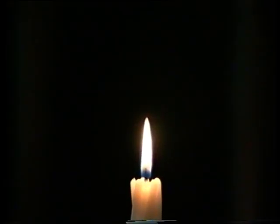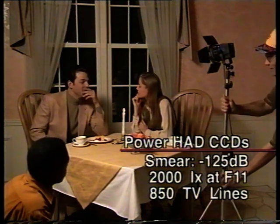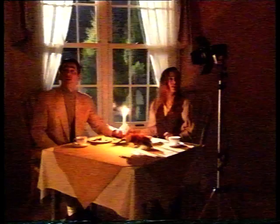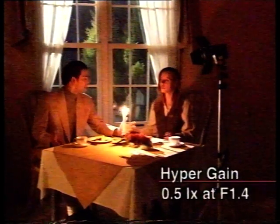Don't worry. The new Power HAD CCDs won't smear the way conventional IT CCDs do. Of course, the DXC D30p kept innovations incorporated into the DXC 637p, such as hypergain. The camera discerns colors even where the naked eye can't.